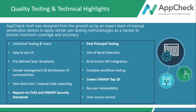So what about the quality of the testing and the technical highlights, so to speak? AppCheck itself was designed from the ground up by an expert team of manual penetration testers to really apply similar pen testing methodologies as a hacker. And really what we're looking to do here is maximize coverage and accuracy. I'll go through it in the platform in a moment, but we're looking for things within the OWASP top 10 from a web app point of view.